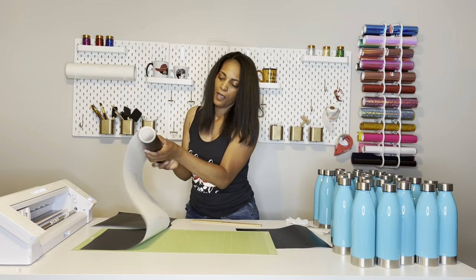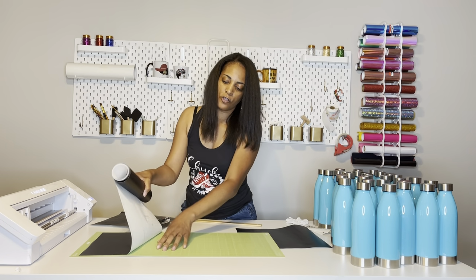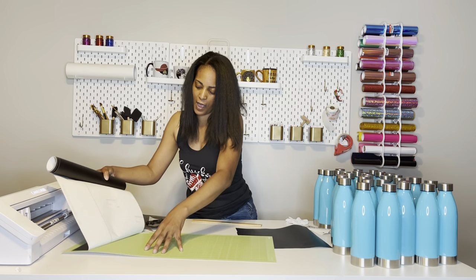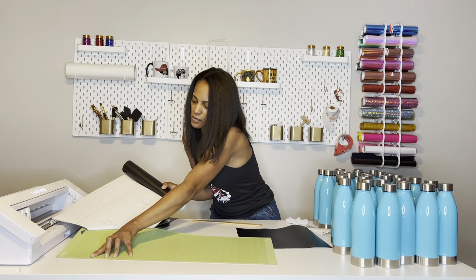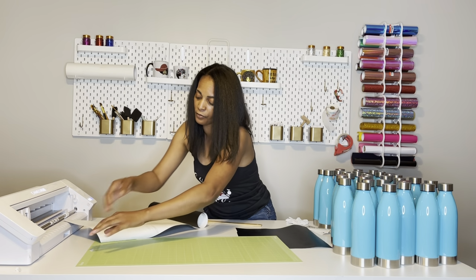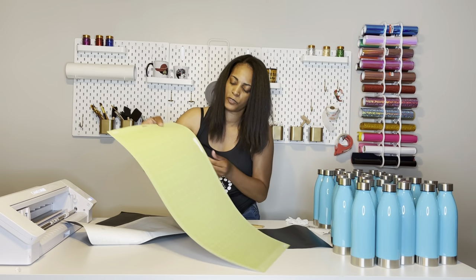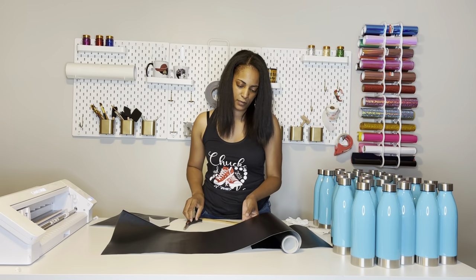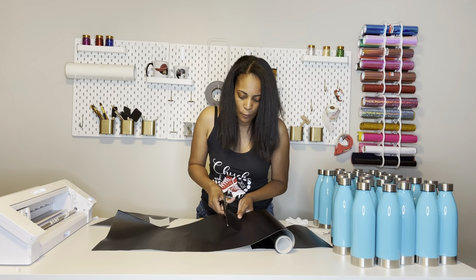Now, if this was the wrong type of mat, it would be left behind. Some of it would be left behind. Now, that's just a little piece, because the mat is actually brand new. So, you know, when you get you a brand new mat, it's sticky. So all it did was just leave that. All right, so I'm going to cut this off and weed everything out.